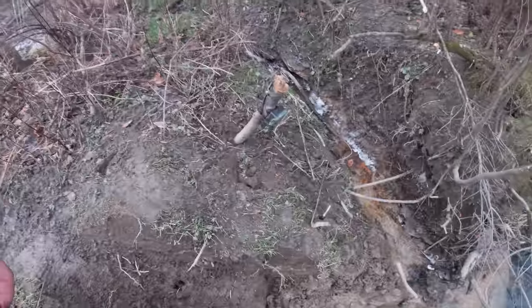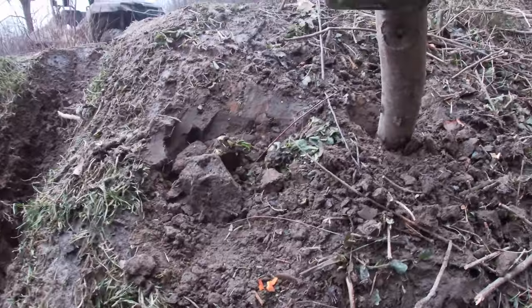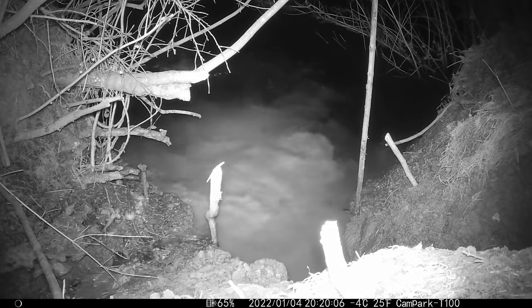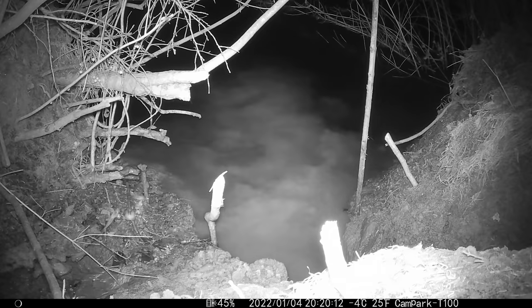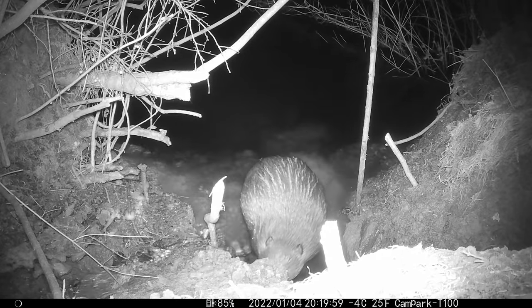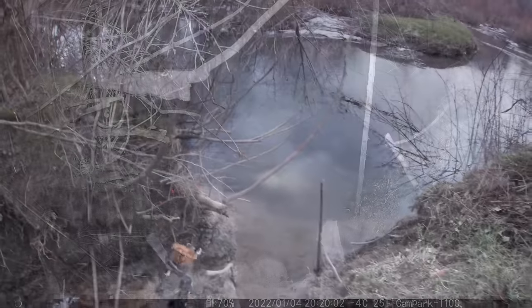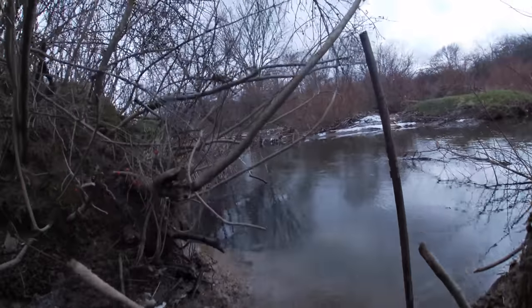He had the camera set up here. Let's see if it was actually set up properly. See if we can pull this cord up out of here and see what we got.